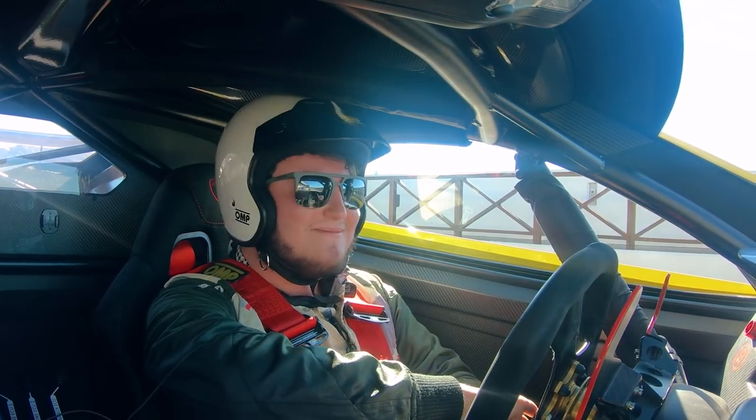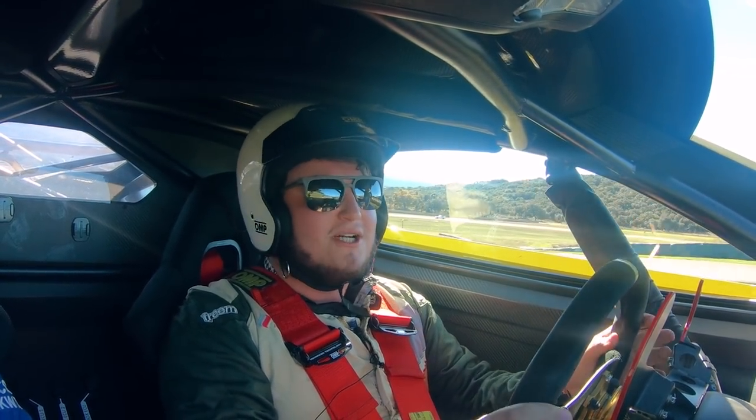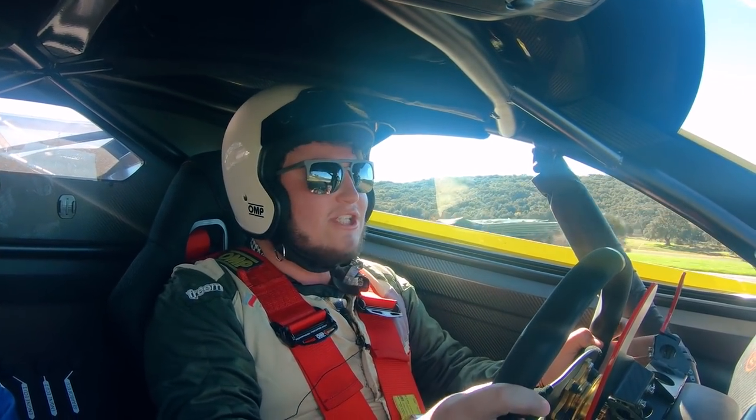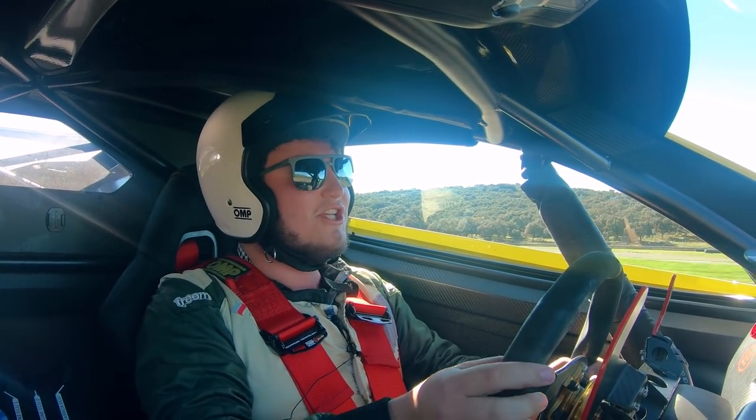Okay everyone, so we're going to head out. Okay, and off we go guys. The first thing you actually notice is how responsive the gearbox is. The car is in a setting called Wild Dog, which I explained to you guys earlier. It's all about how quickly the car is going to change gear. And I'll tell you what guys, this thing is just a machine.